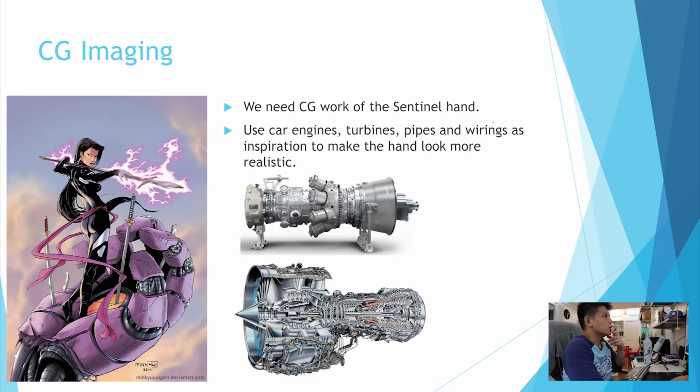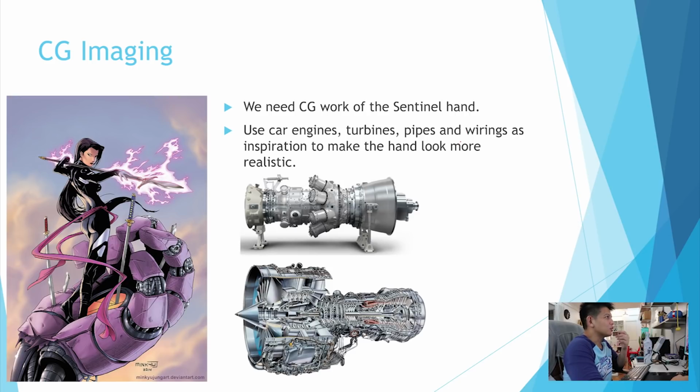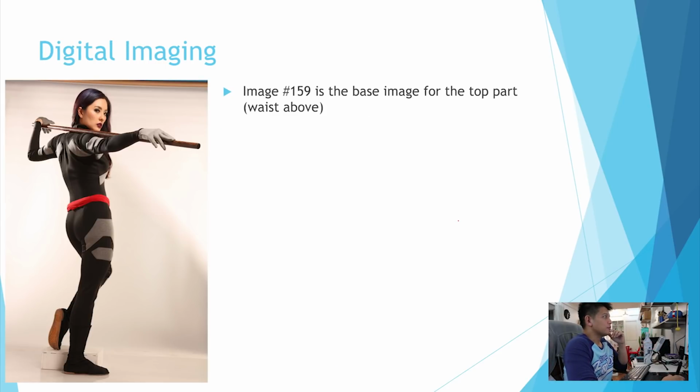Okay. So the guys who did the CG work is 429 Studios. Props to 429 Studios. Hi Volty, shout out to you guys. So my inspiration to add detail into the hand is the machinery of how turbines look, the complications and designs of a wind turbine or a jet engine, just to get inspired out of that.